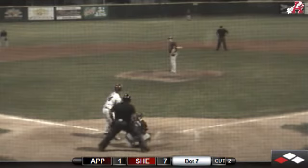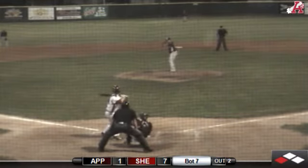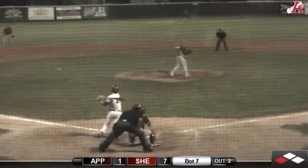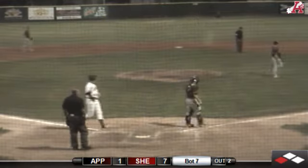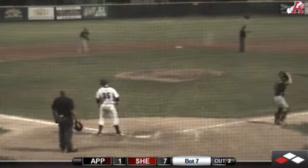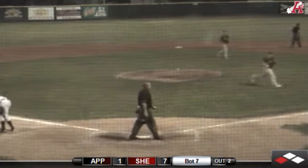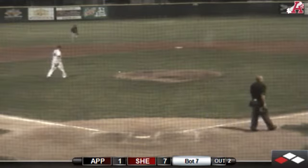A's have had some good two-out hitting this evening. Started with some two-out hitting in the third to get the first run of the game, and most recently here, grounder to short. Throw is low, but picked for out number three. A's get one in the inning, and after seven complete, it is Sheboygan 7, Appleton 1.